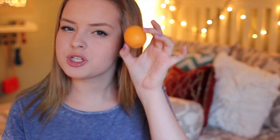I actually have an extra of this one in my purse right now just because whenever I'm out on the go, I always am like, oh, I need that EOS. I put it in my purse, that way I can always have it. Every single night before I go to bed, it makes my lips super smooth. And I have really bad chapped lips, so I love this thing.